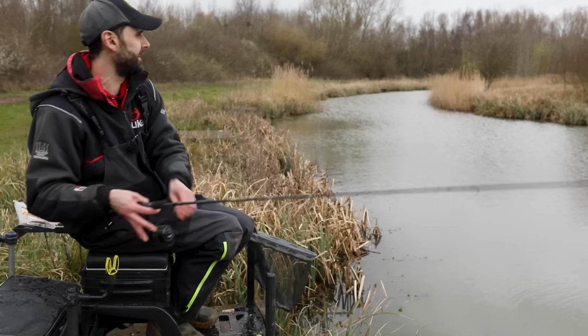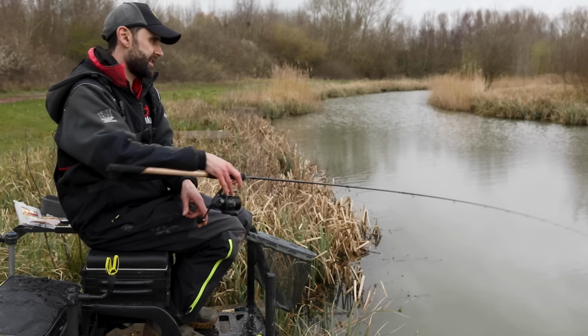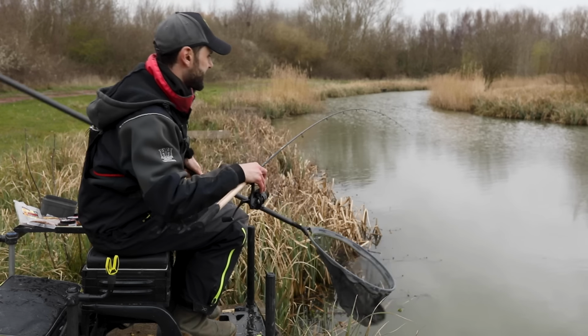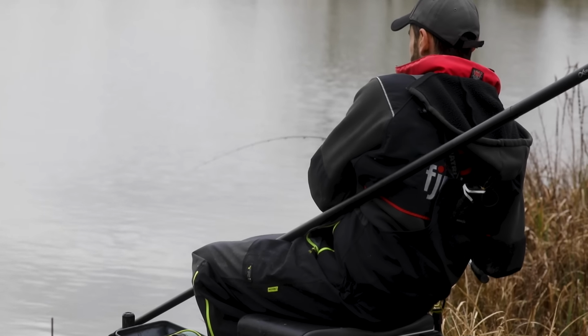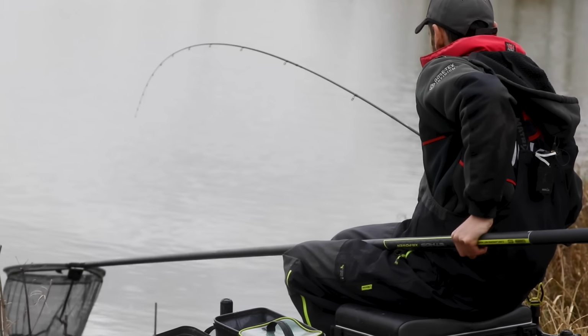Again, you can see that 9-foot rod, just use the whole blank, just bend into it, especially with these smaller 18 hooks. Just keep it low until the last second, because at this stage, this is where a lot of F1s and Carassio and little stockies are lost, especially with a feeder that's 30 grams or more. So when you're on an inline rig, just use a nice light feeder that you can plop in. And I'm just going to start to lift the rod now.